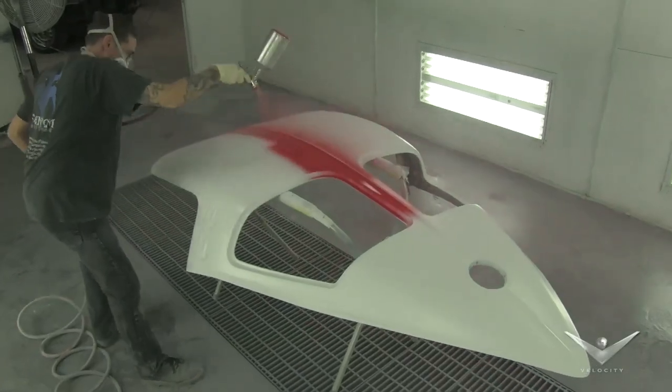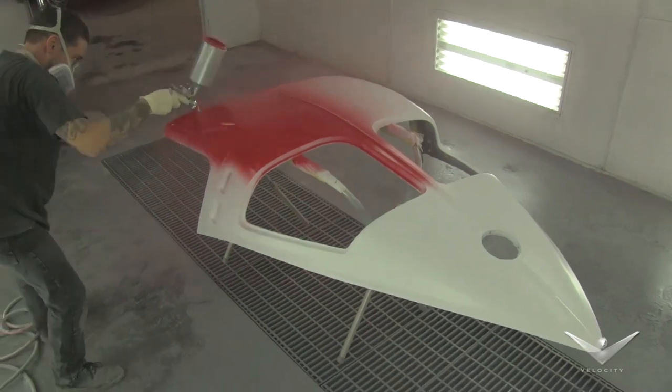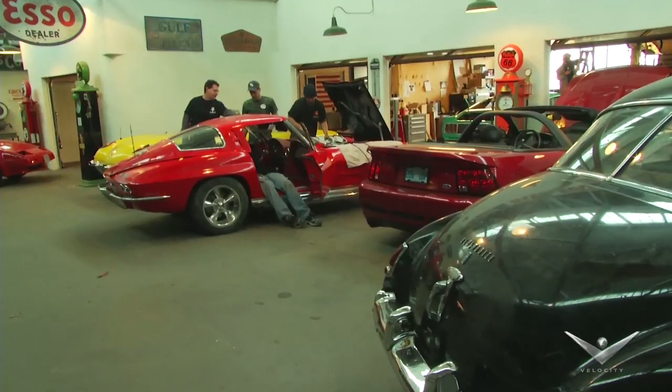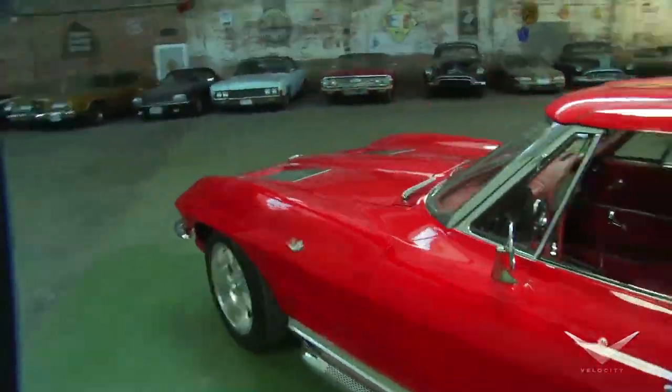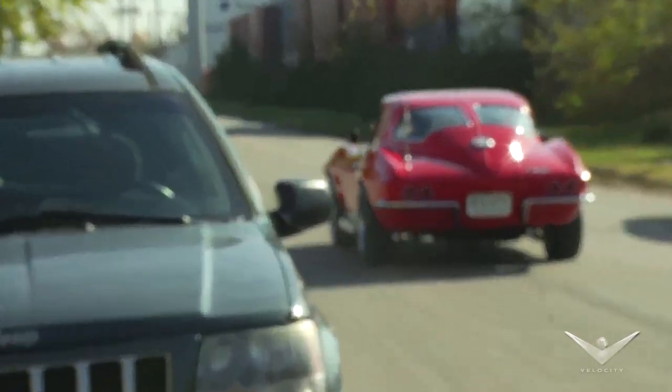The final step is paint. And custom fitting. The end result is a 1963 Corvette convertible with a removable split window coupe top.